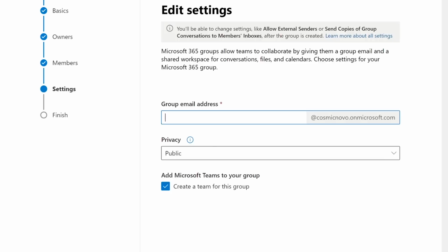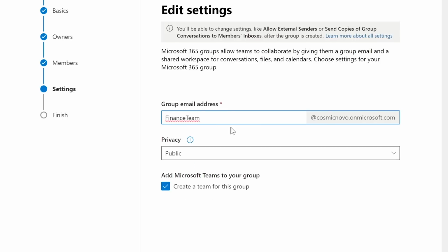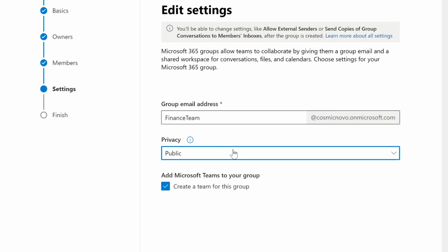So we're going to click next. Group email, I'm going to call it finance team. Okay. We can leave it public. I would leave it at public so that other teams can contact you just in case. So this is another group email, the same thing that we created previously with a shared mailbox. It's simple as that. It's just another shared mailbox that's just for the team, not for customers or anything like that.